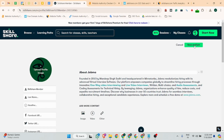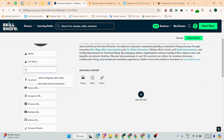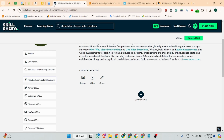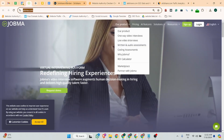Again I click on the edit profile button, and there you will see a button where you can add your company name and upload your company logo, and add your main targeted keyword. The main targeted keyword is best video interviewing software company, and you will add all your social media accounts. Let me add the social accounts, though they are not visible on the public profile. So Twitter, and the Instagram is this one, and I also have the Pinterest, and this is YouTube, and there you will add your website URL.